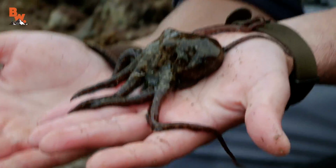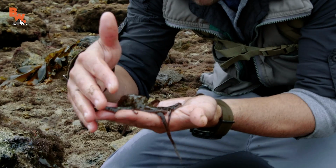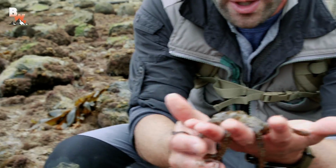That is a 2-spot octopus right there. Holy cow, does that feel weird? All those little suction cups going over my fingers. Wow, he is suctioned right to me. Look at that blob. All right, hand me the little container. We gotta get him back in water as quick as we can.